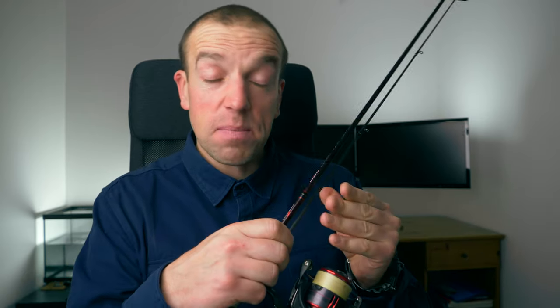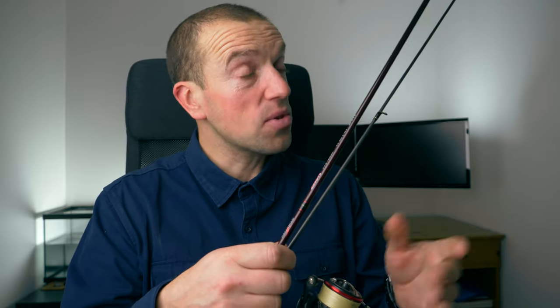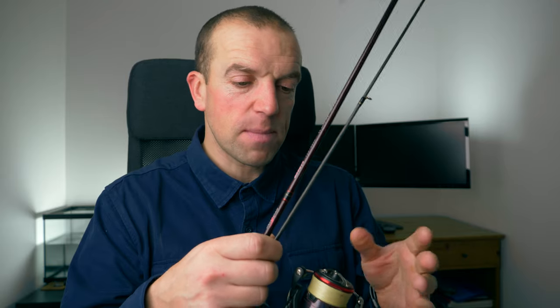Even though this rod is short, it's just under 2 meters, and the casting rating is from 2 to 10 grams, and it has a tubular tip. That's the cheapest rod I have, but it's still very good, and I use it when I don't really know what I will be doing in terms of presentation.